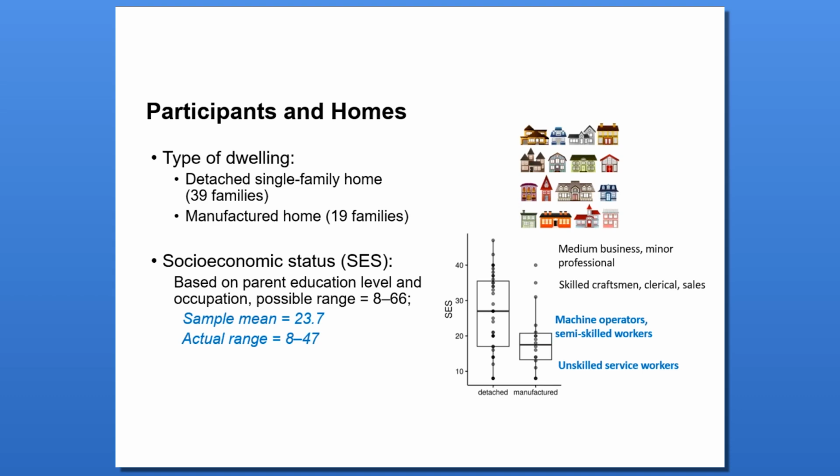Looking at the socioeconomic status of the participants, you can see that they were on the lower end of the SES spectrum, particularly those that were living in the manufactured or trailer homes.